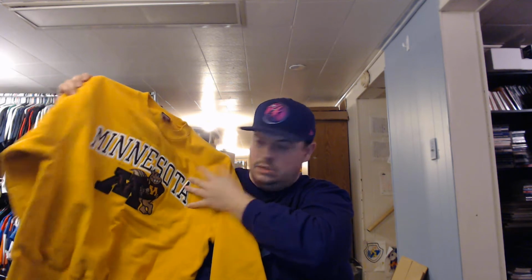So here's the nice Gophers sweatshirt, all sewn, nice patching. Signature Concepts, show the tag. Signature Concept is actually a very high quality manufacturer. This stuff is made very well. It's got the rib sides. See if I can show that. It's not going to show up, but it has the rib sides on it. That's usually a good sign of higher quality. I charge more for these because these are probably going to be your $70 retail sweatshirts.